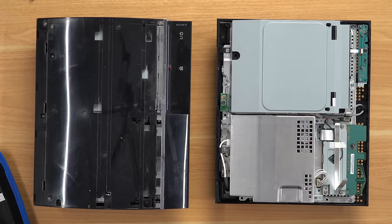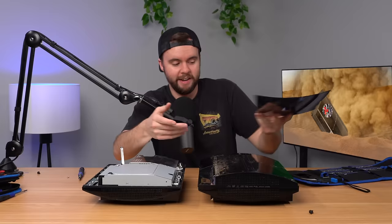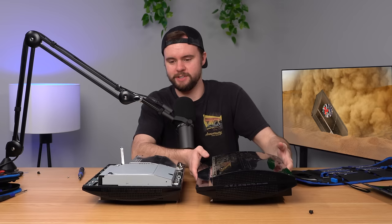I'm gonna go ahead and open up the other console and show you guys, just for a comparison, because I can't get over how dusty that one was. All right, so here on the left side is obviously the super dusty one. That one's really dusty and dirty. And again, the camera does not do it justice. It's worse in person than it is on camera. Let me go ahead and take this top cover off and show you the real surprise.